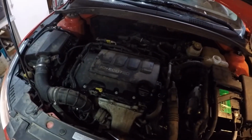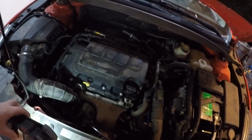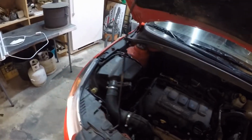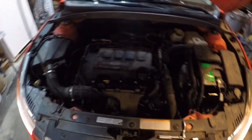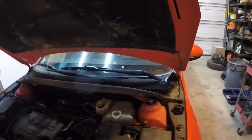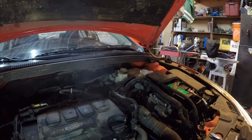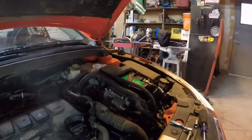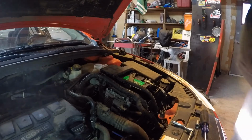So we're going to replace that, and I've heard from people that these valve covers wear out, so we may have to replace that. So while we're here, I don't know if you guys can see in the camera, the smoke that's just pouring off things. It's kind of quick.